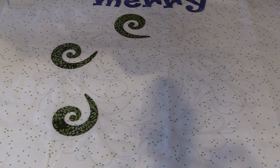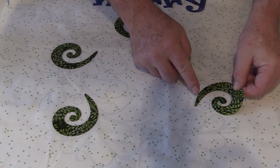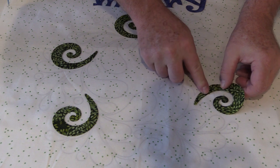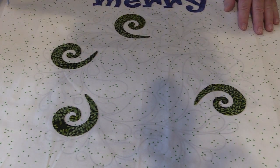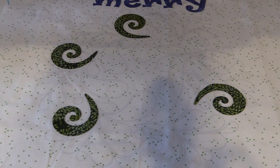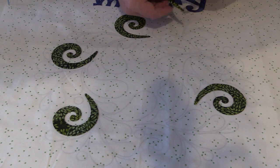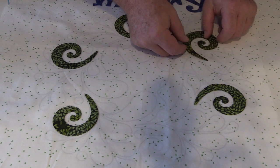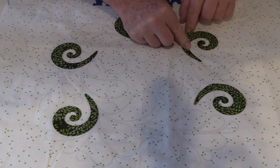If they're a little bit older and a little bit more skilled, you could also have them peel the papers off and put them on, as I am here, because they can always be repositioned if you need to make an adjustment. If they're a little bit older yet and they're capable of safely handling an iron, then by all means you could have them do that as well.